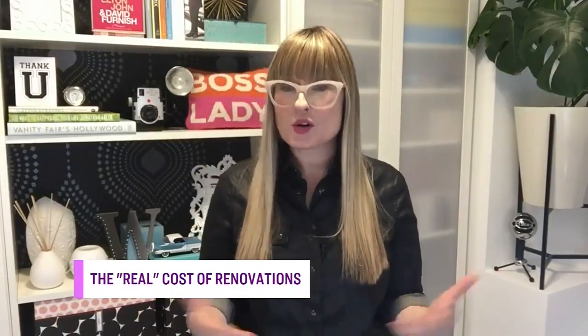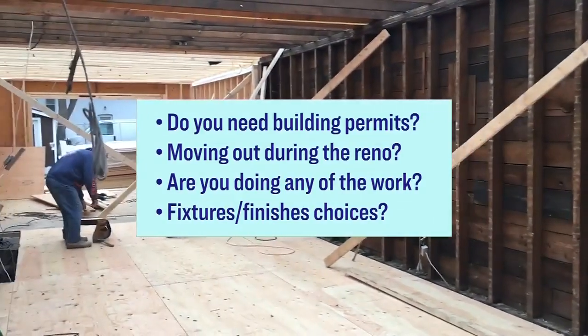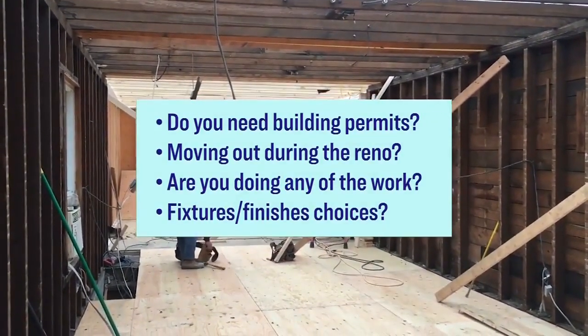Because let's be real, every house is going to be different in terms of the cost because there are so many factors involved. It's going to depend on what city you live in, which affects cost of labor and materials. Is it your principal residence, or is it an income property? Because that will also affect how much you want to spend. Do you have to pull building permits? Are you going to be living in the house during the renovation, or is it too massive that you have to leave and rent somewhere? What are the extra costs that are going to be involved in terms of renovation?